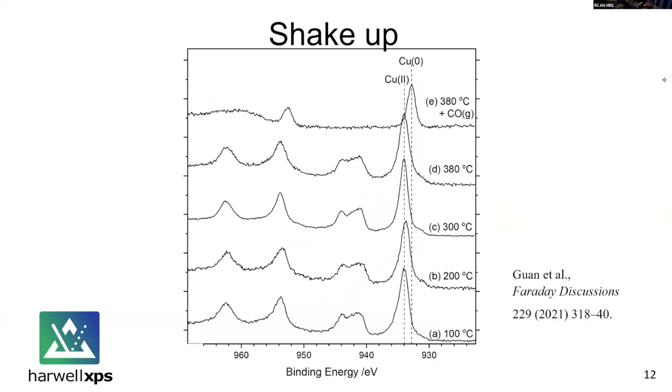This is an experiment with copper that Chaudin will recognize because it's one that he did and published, which illustrates another feature that you will see in some experiments. So this is copper again. This is the copper 2p. And I haven't marked it, but this is the spin orbit splitting. So that's the 2p 3/2, that's the 2p 1/2.